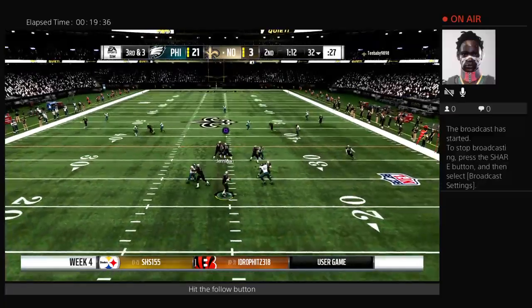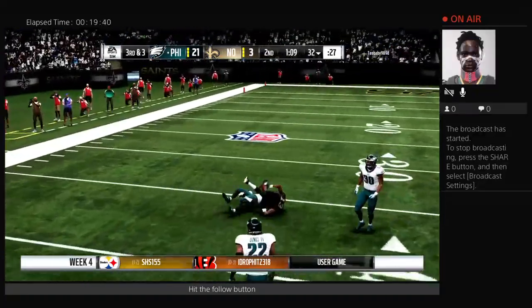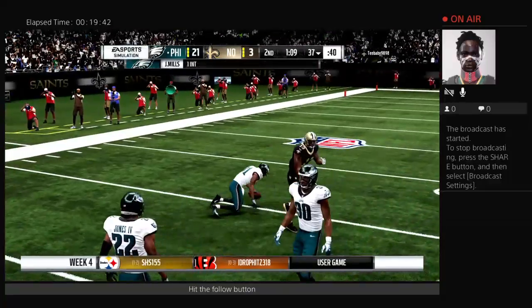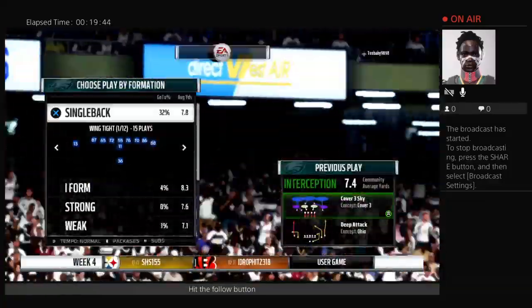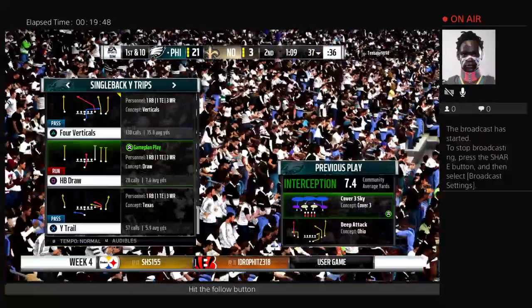From the gun, here's Cousins. He's going to launch this thing. Wait, a fight for the football, and it's intercepted. Picked up by Jalen Mills. And his guys are going to get the football at the 37-yard line.